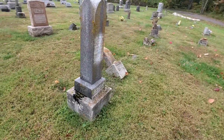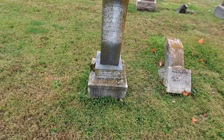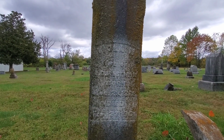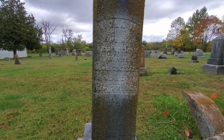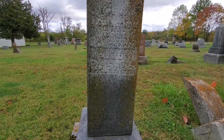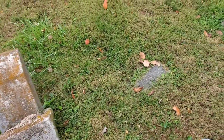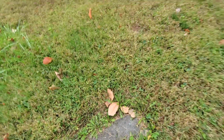Several stones here. This one to the right is falling. Haseman, I believe. Hard to tell. Viola, maybe. I may be way off on that. Wife of, I can't make that out. Maybe 1901. This one that has fallen, I don't think that's going to be readable, and this might just be a foundation to a stone.